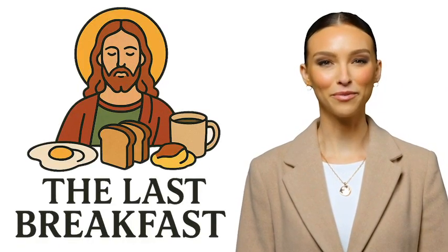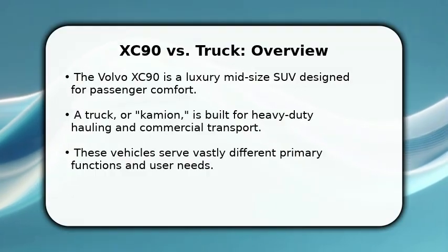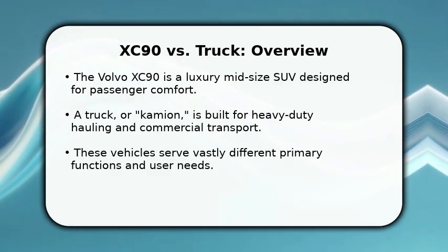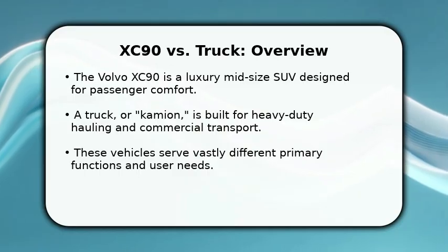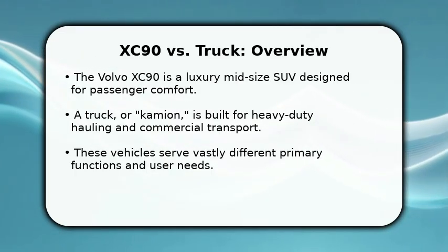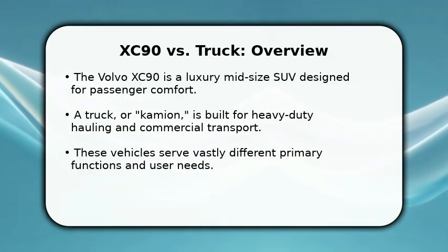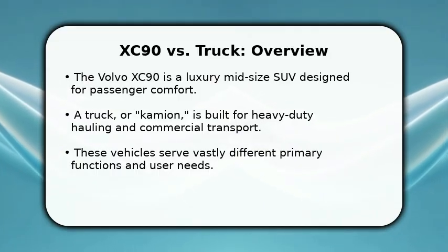In this video, I will compare the Volvo XC90 versus a truck. We'll explore their fundamental differences, starting with their core purposes. The XC90 is a sophisticated family SUV, prioritizing safety and comfort for passengers. In contrast, a truck is engineered for robust commercial tasks, focusing on cargo capacity and towing power. Understanding these distinct roles is key to appreciating their unique designs.